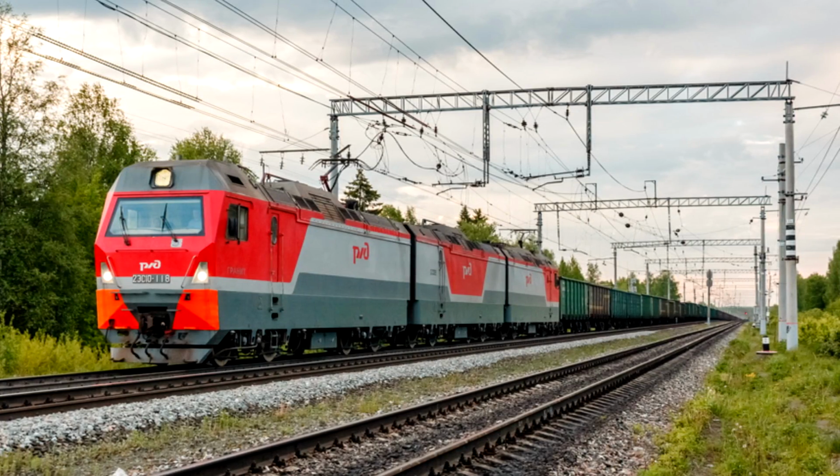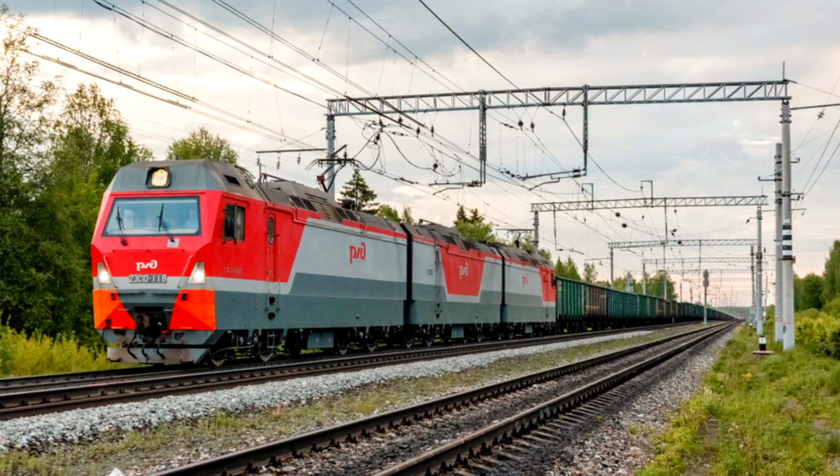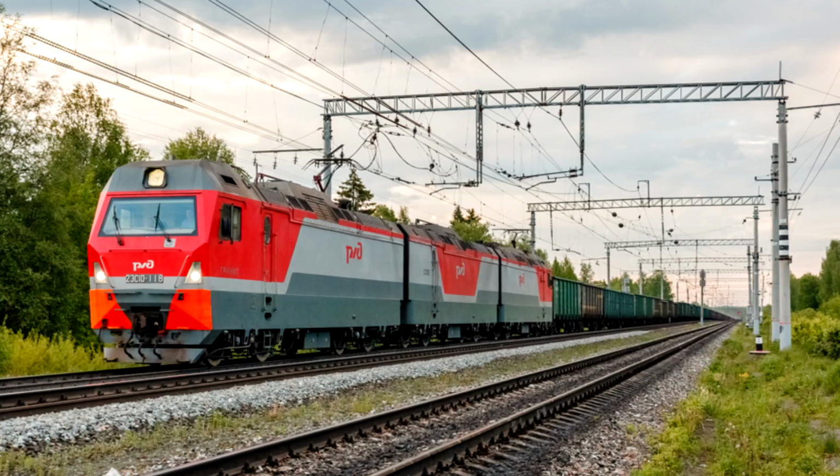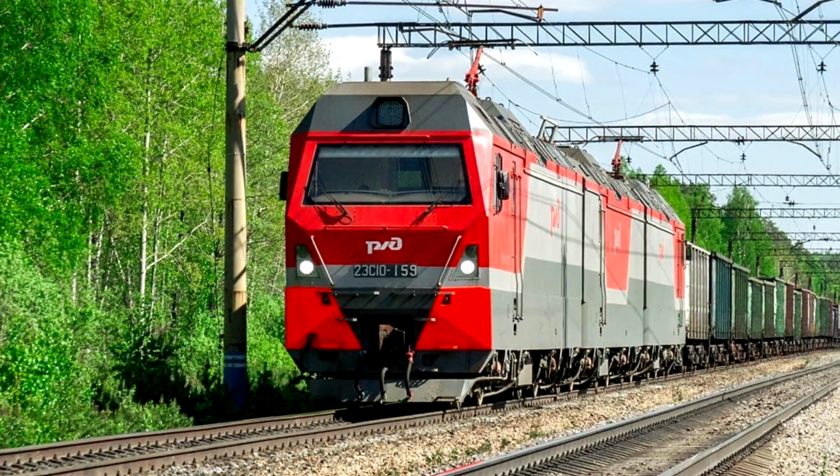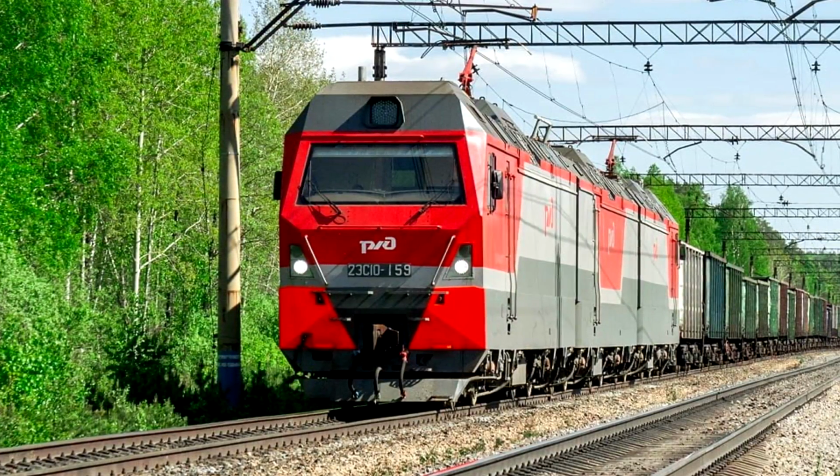Why on earth would they need that much power? Well, for one thing, it's Russia. They always do this kind of thing. But on top of that, they were meant to operate in areas with rather mountainous terrain, so that excess power was considered kind of necessary.